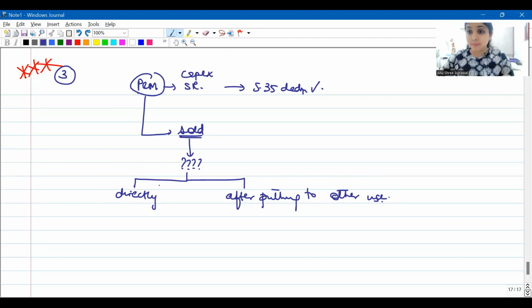When I sell directly, it means I purchased the asset, it was a capital expenditure on scientific research, I claimed Section 35 deduction, I used the asset for scientific research, the work got over, and I sold it.